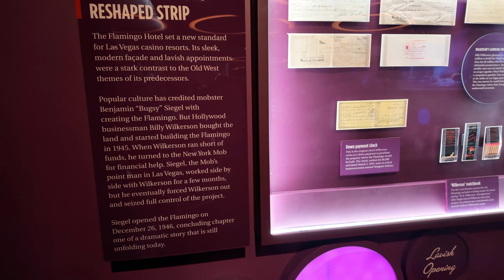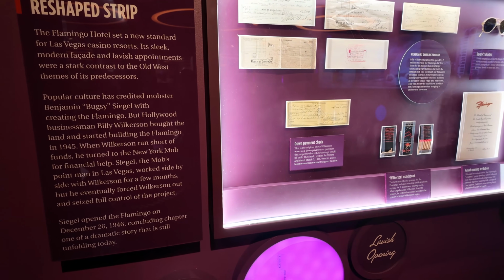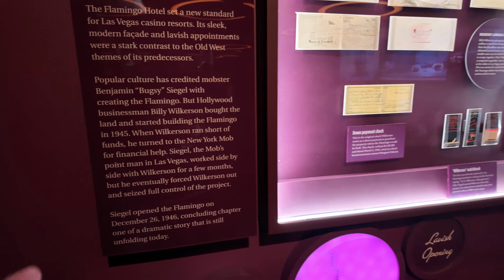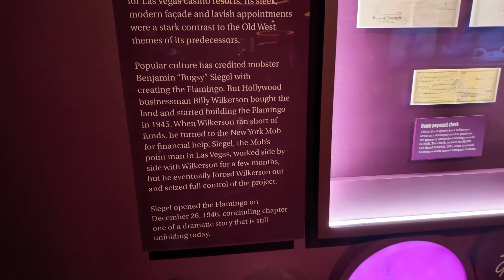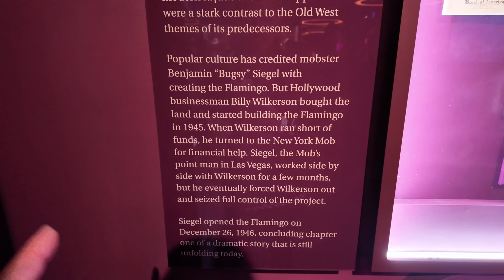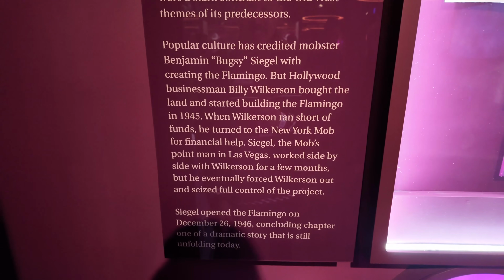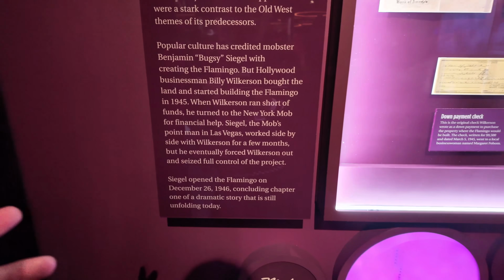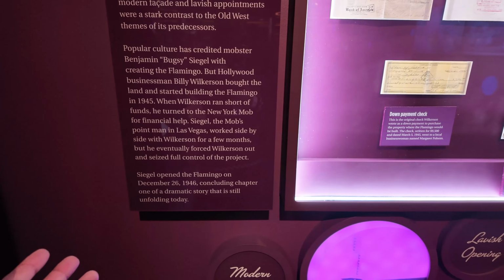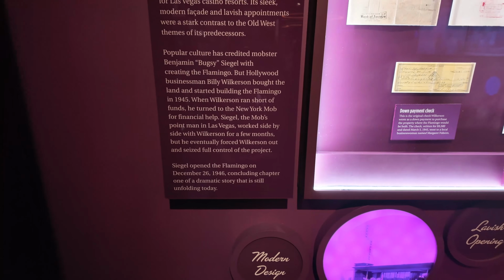Benjamin Bugsy Siegel, he's got a whole plaque over at the Flamingo and a lot of restaurants named after him, like Bugsy and Meyer's. He originally didn't own it. He was working with a guy named Billy Wilkerson, who was a businessman. Eventually he got Billy Wilkerson kicked out, and Bugsy Siegel, who was the point man in Las Vegas for the New York mob, ended up taking full control, and in 1946 the Flamingo was made.